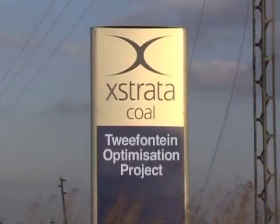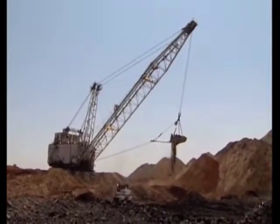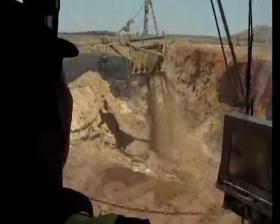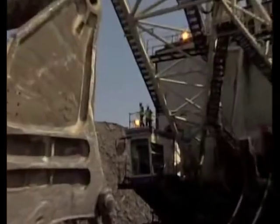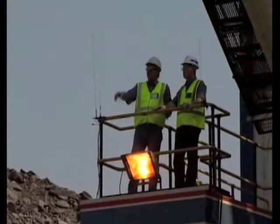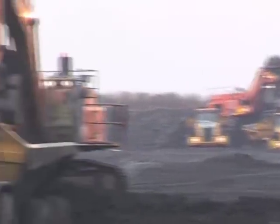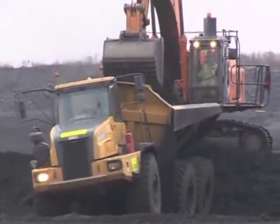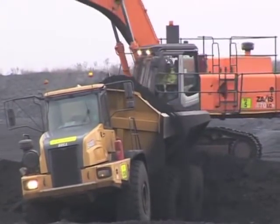Hello and welcome to Xstrata Coal's Tweefontein Optimisation project, or TOP. Across our global operations, Xstrata Coal has a total commitment to maintaining a safe and healthy workplace and ensuring a best practice approach to safety at all times. This non-negotiable position on safety applies to everyone on this site, whether staff, contractors, those engaged in deliveries or visitors.